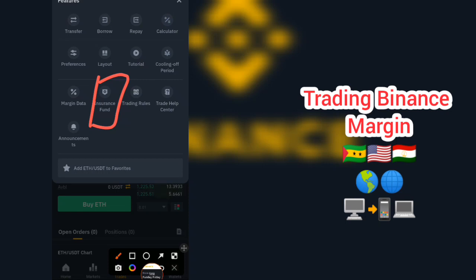You can also get access to transfer your assets if you want to transfer. You can click on the borrow function to easily borrow assets and start opening your margin trading positions. You can also click on the repay button once you're done. Now another cool feature on the Binance margin is the calculator.